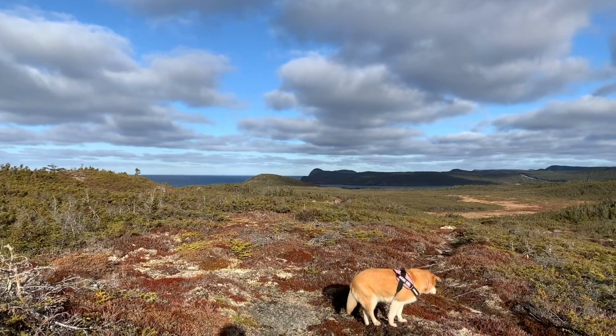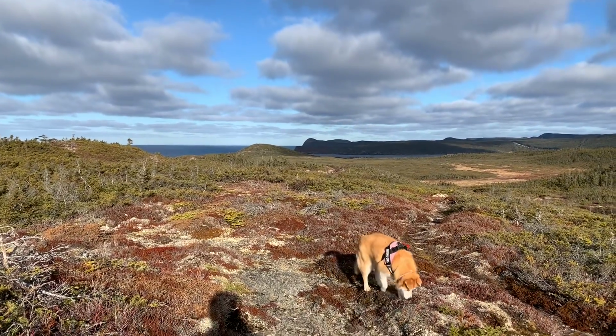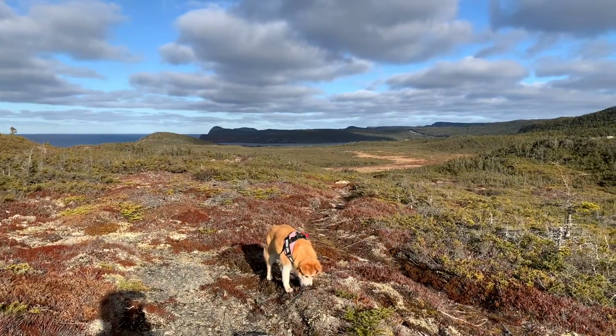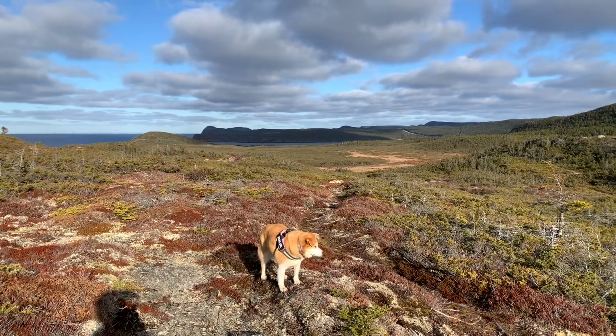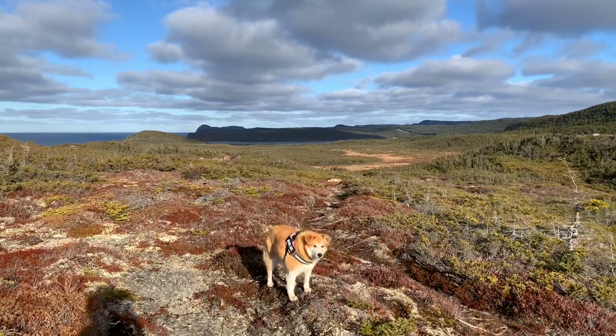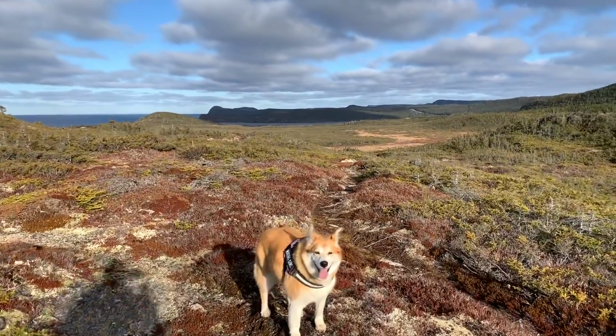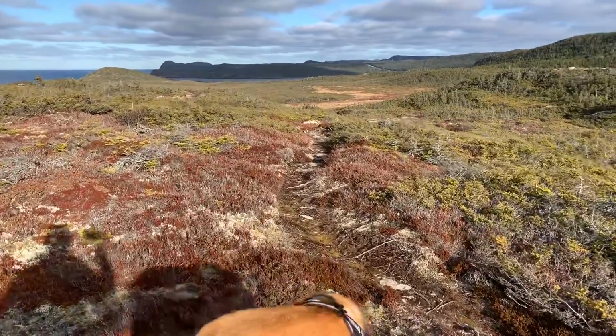Getting used to this new gadget. Looking over towards New Perlican, and you can see the rounded top of the Sugarloaf out there. Really pretty views from up here. Really cold when it's windy. You want to try to stick to the valleys.